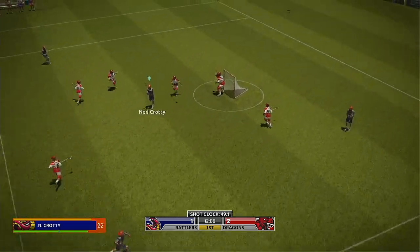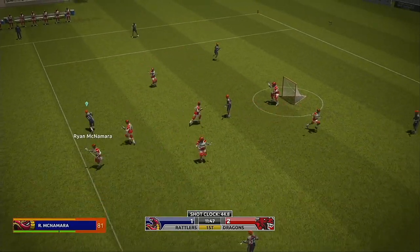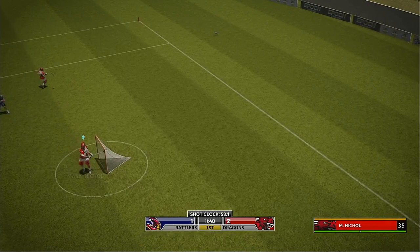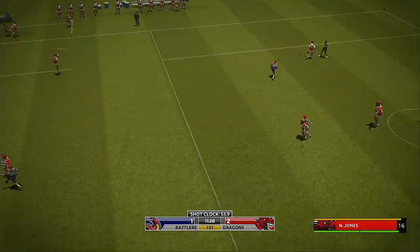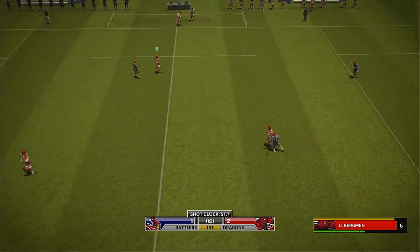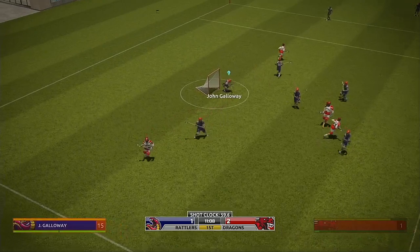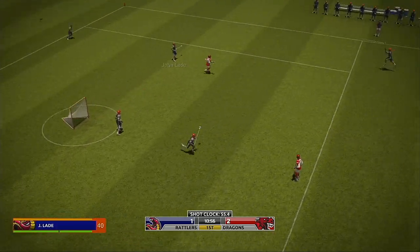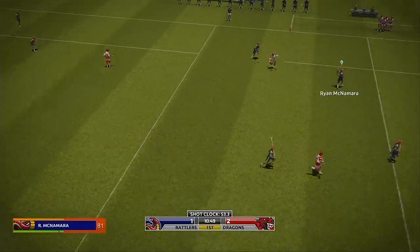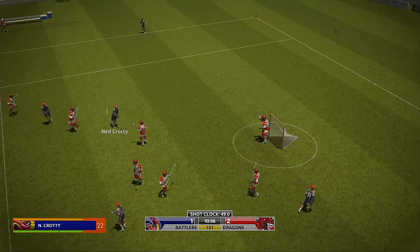Ball top center. 22 with the catch. Ball top center. Lets one fly. Nicastro chalks up a save. Here's a take. Save. 15. Wasn't having a bar of that one. Transition opportunity now. The away team will be happy with his performance and goals so far.